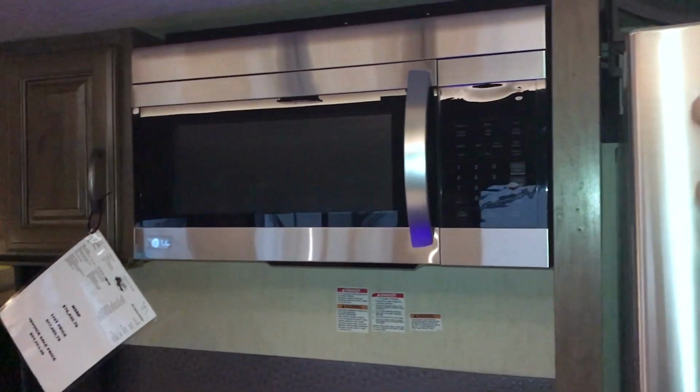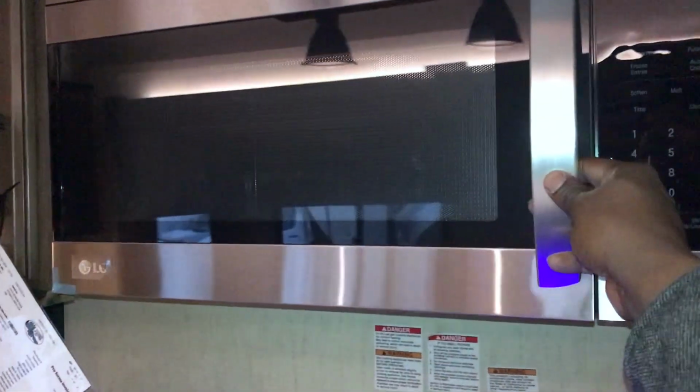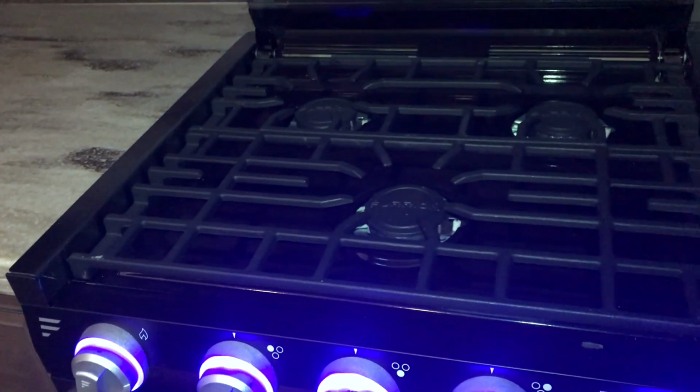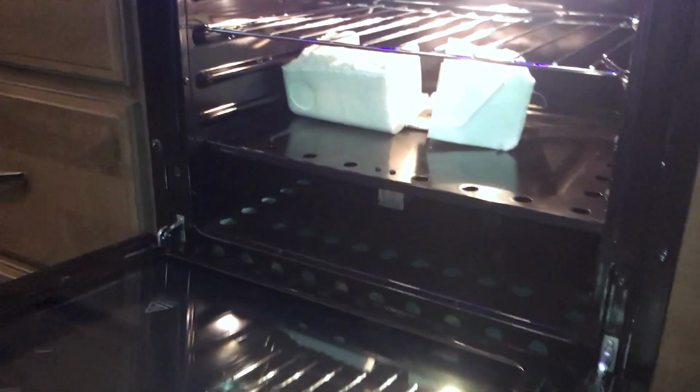They do give you a residential size microwave. And this is going to be an LG product. And the refrigerator is also going to be LG. Now your cooktop is going to be a Furrion. This is pretty much the standard cooktop I've seen in most RVs. You're going to have three burners. And they also give you a very small little oven below with a light inside of there.